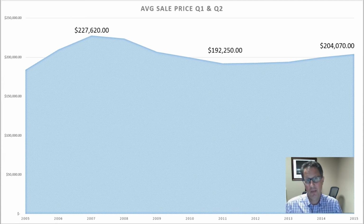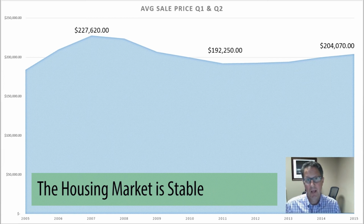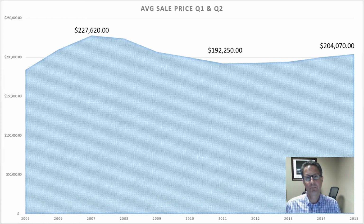Things seem to be moving in the right direction, and I'll wrap this up with that. The housing market is stable. I'm not going to say it's booming, but it's not lagging either. We're just in a good, healthy market. Some sellers are a little frustrated because things don't seem to be moving as fast, and that's the nature of where we're at, because there's not as much urgency as back in 2005 and 2006, when everybody just had to get a house. So things are healthy. I feel good about the market right now, and I appreciate you listening.